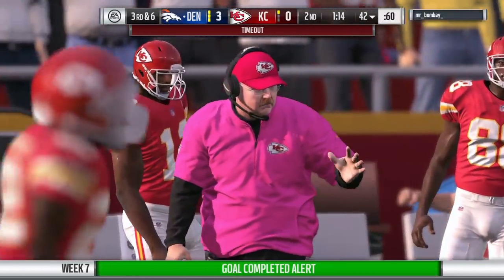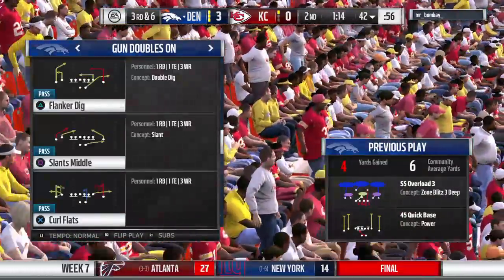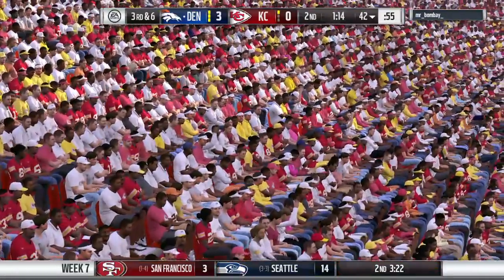Call it a gain of 4, and it'll leave them with a 3rd down and 6 to go. And the Chiefs are going to signal for and be granted another timeout. So that means they're down to 1 remaining.